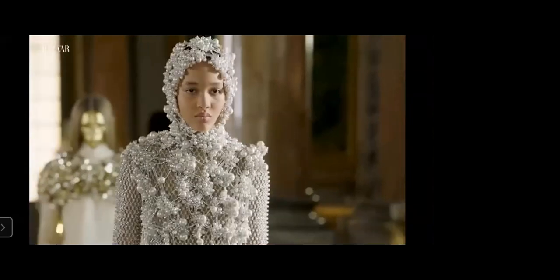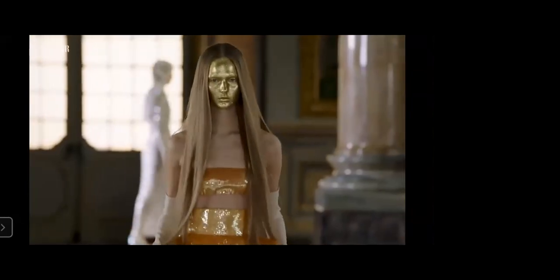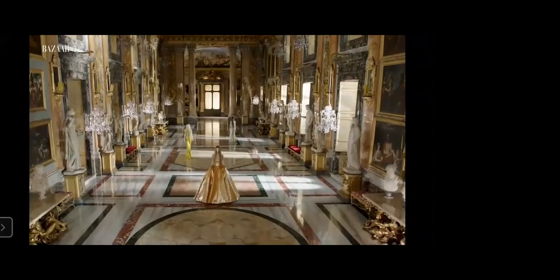What about this one? Do you like this one? Yeah, beautiful flowers on top and on her hair. Yeah. What about this dress?